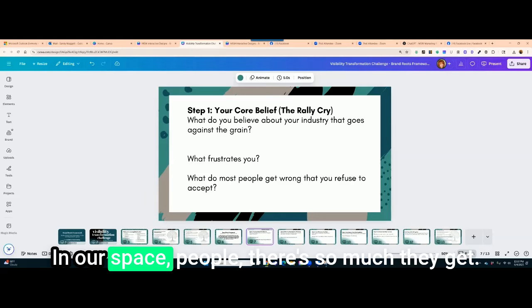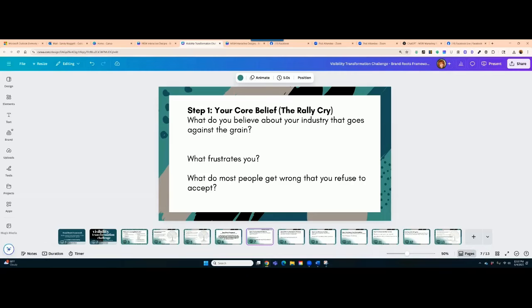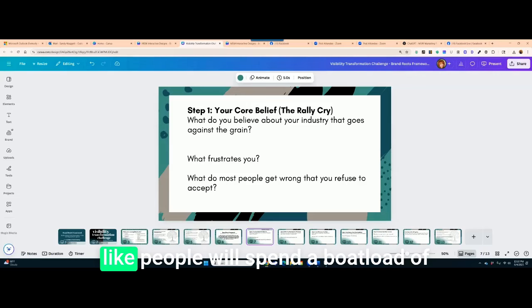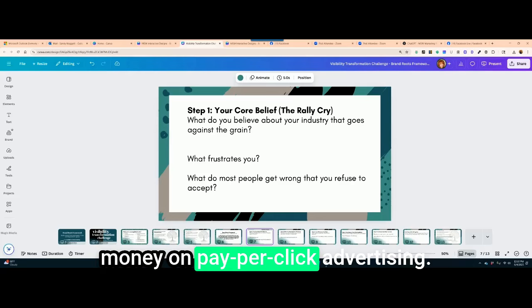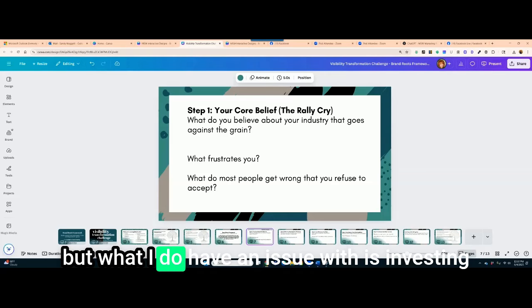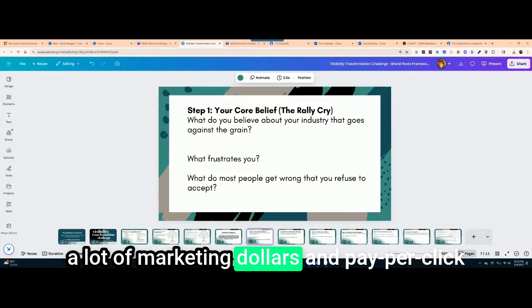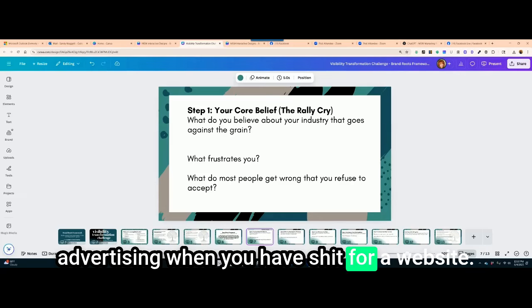In our space, there's so much people get wrong. And there are things that I refuse to accept, like people will spend a boatload of money on pay-per-click advertising. I have nothing against pay-per-click advertising, but what I do have an issue with is investing a lot of marketing dollars in pay-per-click advertising when you have a terrible website.